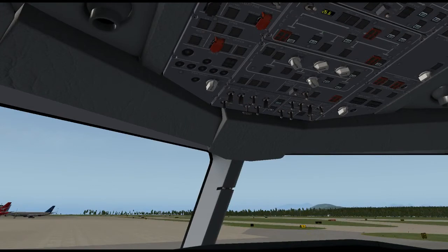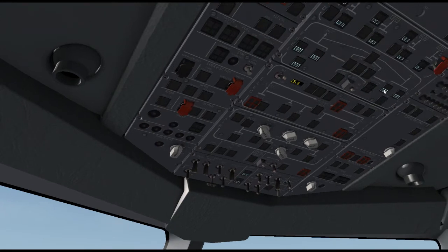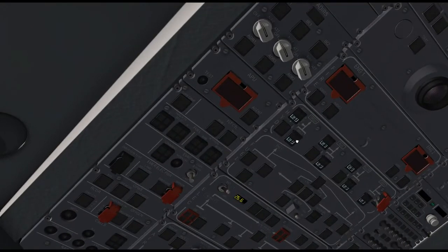We can start powering this up though, as long as we leave APU bleed off and just leave it all on basically. Definitely leave the galley power on for the cabin crew to be able to get the aircraft ready. And then it's click and there we go. Put it the wrong way, that's completely logical.